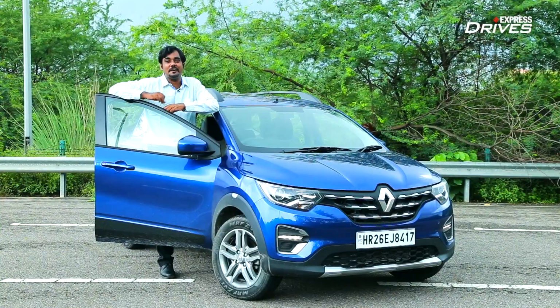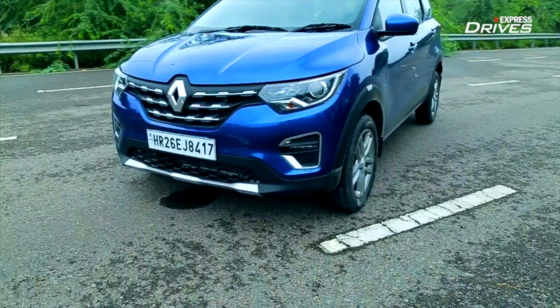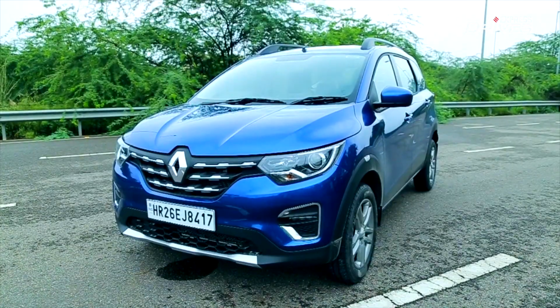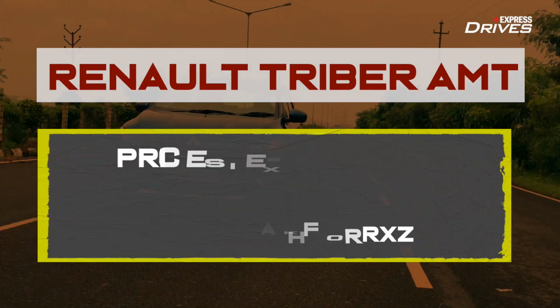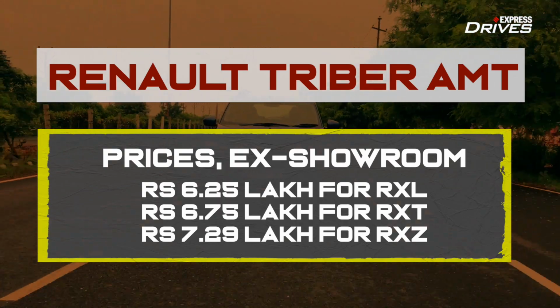I'm thoroughly impressed by the Renault Triber AMT. That's some very clever engineering that Renault engineers have done with this car. At rupees 6.18 lakh to rupees 7.22 lakh, that's just rupees 40,000 more than the manual version, and I would say it's totally value for money.